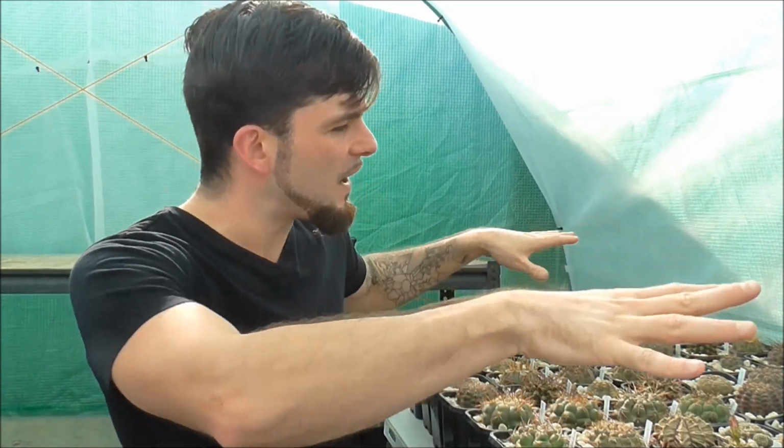Now, their sizes, generally they are quite small, although there are some that grow extremely large, more into a very, very large barrel. Well, the main one that's known to grow large is Saglione. That grows quite large, although mine's very, very small, so it's not a very good example of that. But mostly they're a small to medium-sized cactus. They're not going to grow enormously, which is good, because then you can have quite a lot of them without them taking up a lot of room. So great for people who are tight on space.